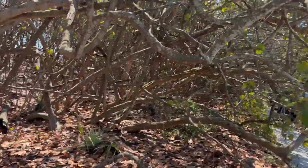So the next reason why I love this beach compared to some of the other beaches down here in South Florida are these mangroves that we actually walk in to get to the beach. The reason why I love this so much is because, you know, back in LA, you literally park on the side of the road and then you step onto the sand.